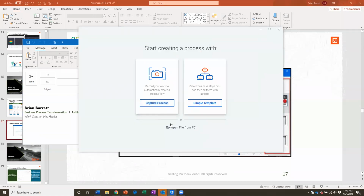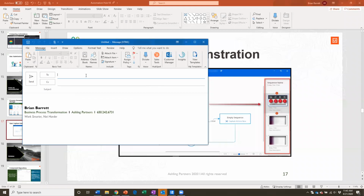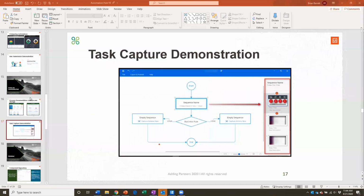So if I capture the process, hit capture, you can see it open, and it's starting to record my screen, what I do on the screen. So if I put that I want to send it to Brian Barrett, this is my email, and add in any information. This is an important process. And hit send, it's recording each one of these steps.